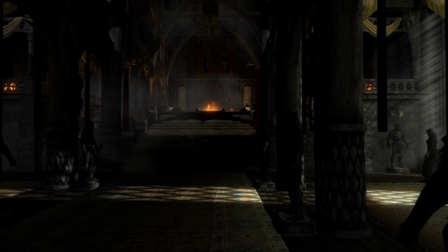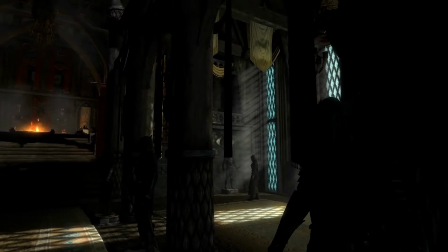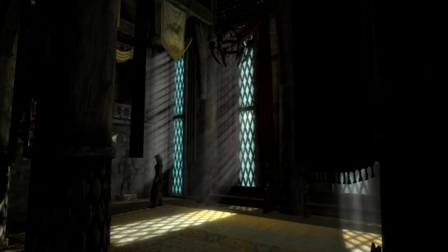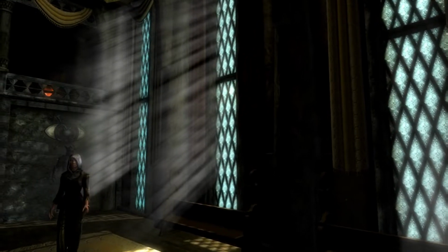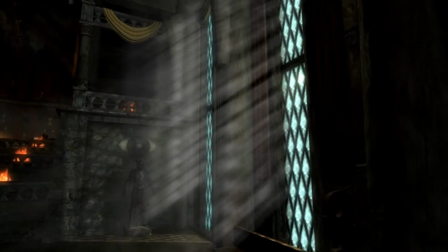Now let us make our way to everyone's favorite interior, Dragon's Reach. Now I have not been in here since I added JKs Interiors back on, and by the gods, this is astounding. Simply astounding.